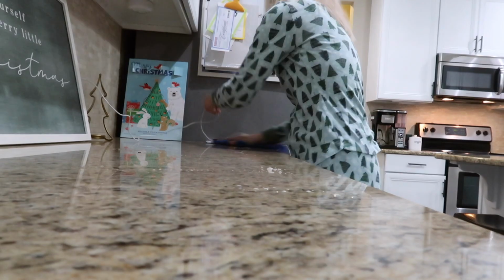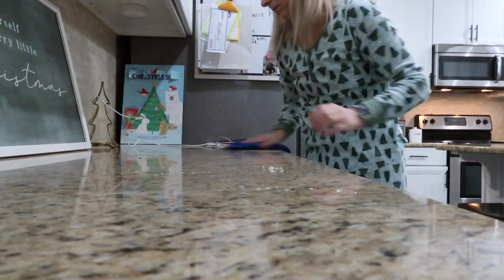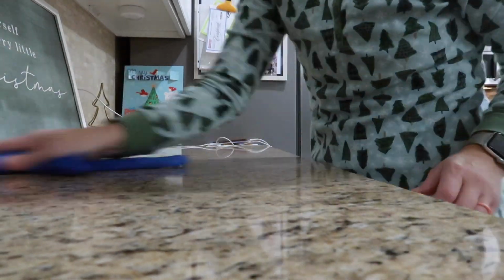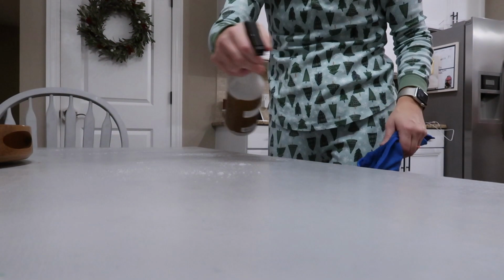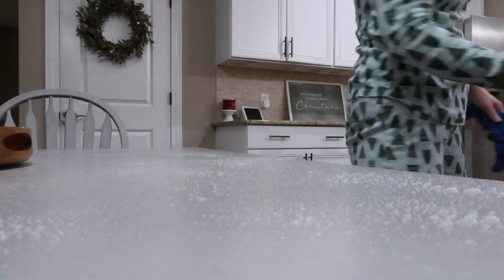I was using the Dawn disinfecting wipes to get the garage door, because that's the main way we come in and out of the house, and it gets really dirty on the door, just like the bathroom door and then the pantry door as well. So I wanted to test those out.